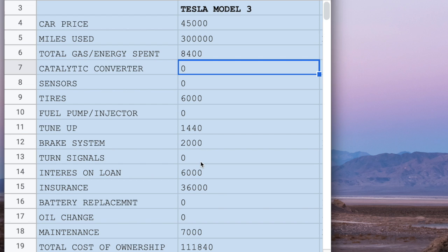Turn signals, I don't know. I don't think that's a big issue. I don't know why I put it there. Interest on loan, $6,000, with a 4.2 APR. I think that's the national average for auto loans. I don't know where I looked it up, but I think the average was like 4.2, what people end up getting their loans at. If you could get it even cheaper, it's cool. But for 5 years, you're gonna end up paying $6,000. Remember, I don't think I added to the criteria that the loan is a 5-year loan. 5-year loan, okay.